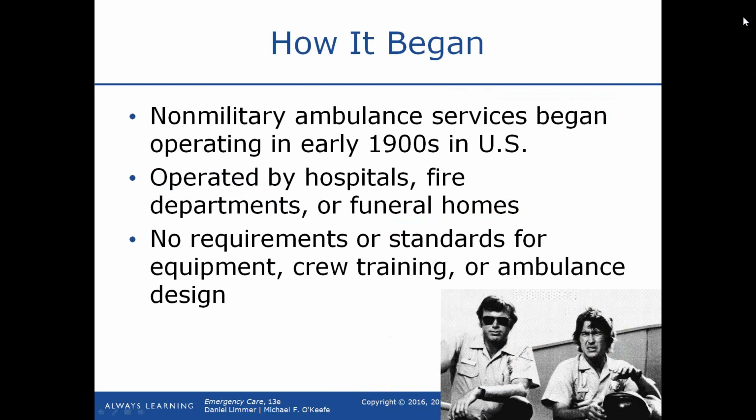In the early ambulance industry, there were no requirements or standards for equipment, for training, or for the design of an ambulance. So if I felt like I wanted to be an ambulance company, I could take my station wagon and pop a red light on the top of it and a magnetic sign on the door that said Jeff's Ambulance, and off I'd go. There was no requirement for me to even be back with the patient. And that's where funeral homes became primary operators of ambulance services.